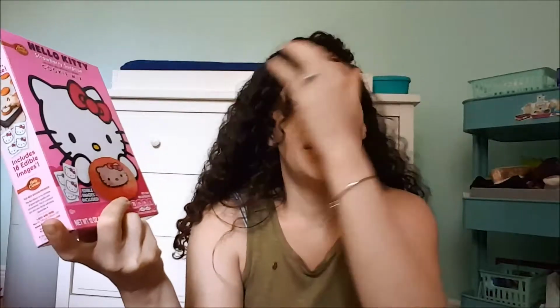I want to start off with something that's off topic, but I think can still be somewhat educational and fun. I saw this Hello Kitty strawberry surprise cookie mix at the Dollar Tree. It's $1. I made sure that it wasn't expired just in case. Its expiration is June 28, 2017. But I thought this was the cutest thing, especially for little kids to assist in baking. I think that would be a really good activity.